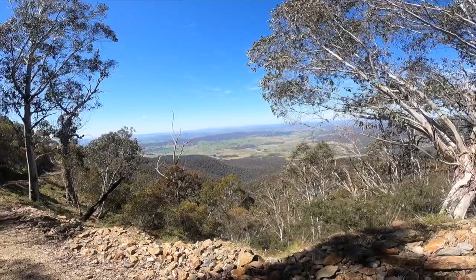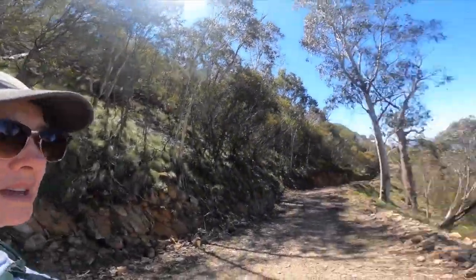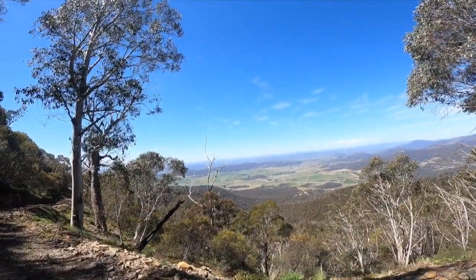Even if you're not going to do the actual trig, it's nice to come. This is just not even 5 minutes down, and look at the views. Beautiful.